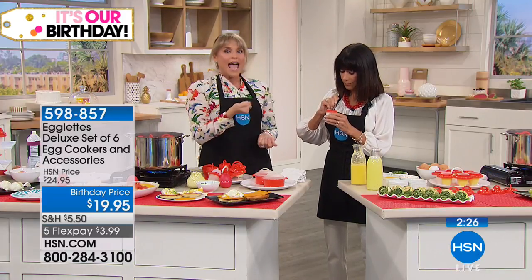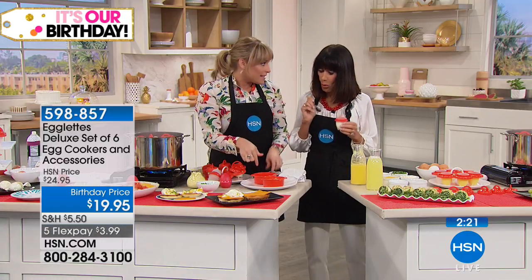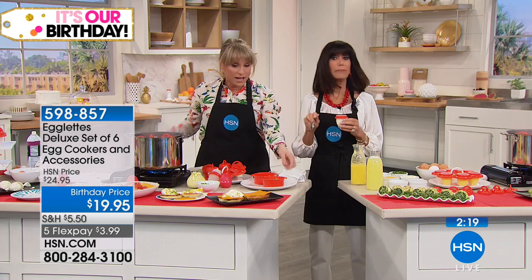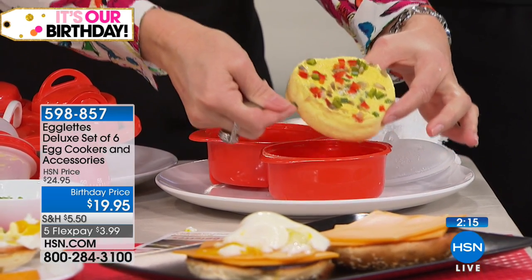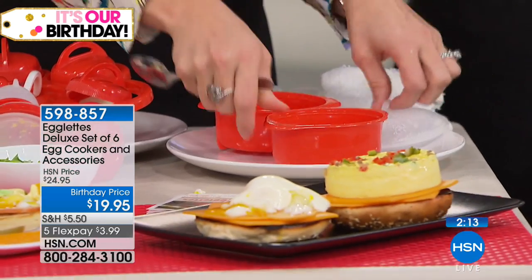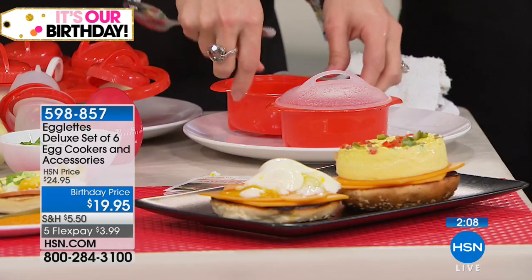Just take a spoon and eat right out of the silicone. I also like this little freebie that comes included. You can pop this in the microwave in 90 seconds and have a perfect omelet. I mean, this is coming included to you today. So that's what's special about our set, you're getting all the extras for less price.